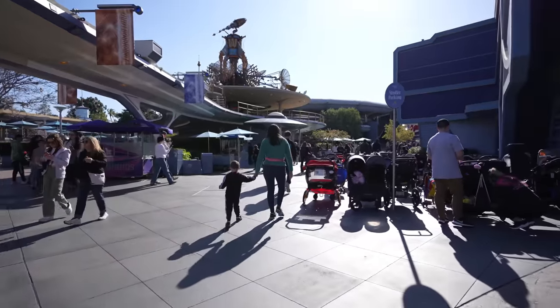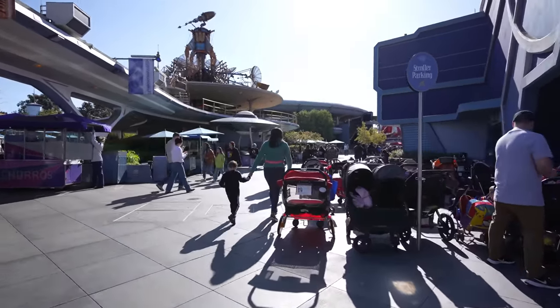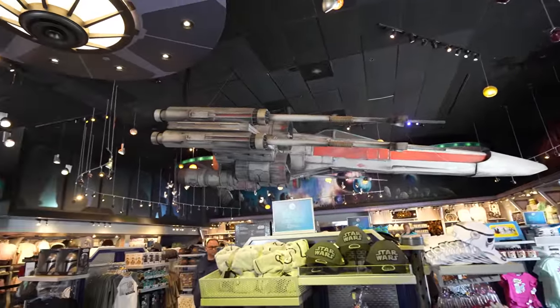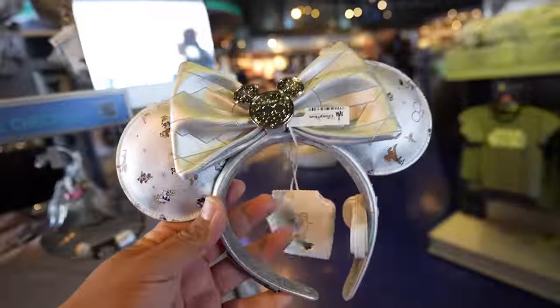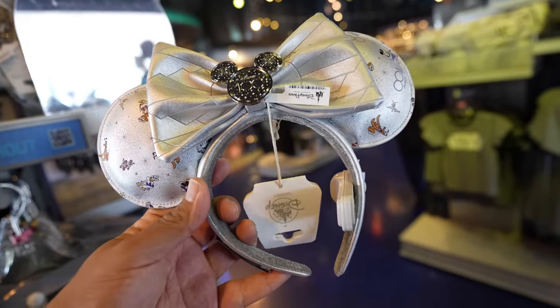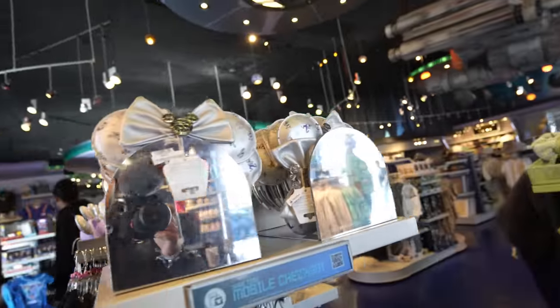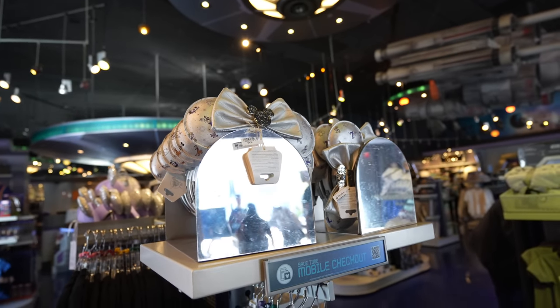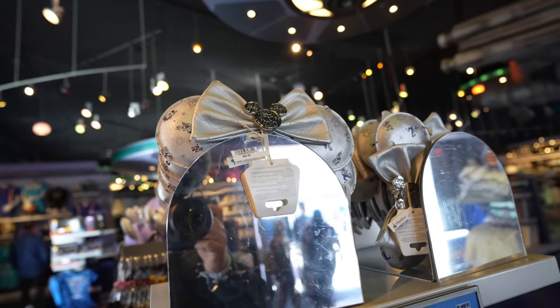I'm a little surprised. I expected Tomorrowland to be a lot busier today. It's not though. So we just made our way inside of the Star Trader here in Tomorrowland, and look, the 100 Celebration Loungefly ears are back in stock. I haven't seen them in any other store in the park yet, or on Main Street anyways, but they do have a ton over here at the Star Trader. And these are $44.99, just in case you're wondering. But besides those 100 Celebration ears being back in stock, that's basically it for the Star Trader. I couldn't find anything else new.